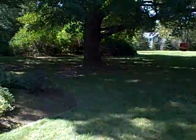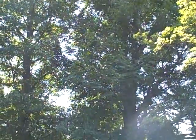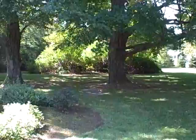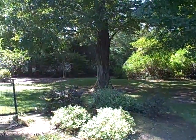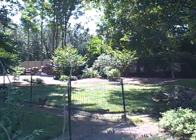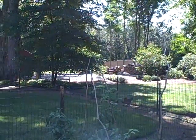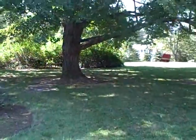Moving around the back of the house, you can see these beautiful sugar maples right there, giving us great shade in the evening. And then behind the sugar maples, there's a forsythia hedge and some viburnums I put in. It's a nice backdrop to the property. And there's a look at the back of the property. Now we can just take a quick walk around the backyard here.